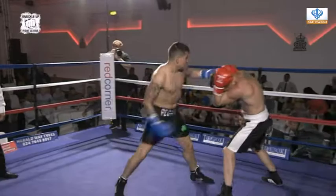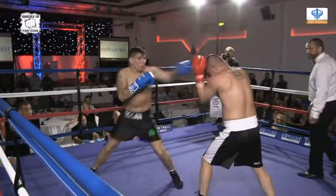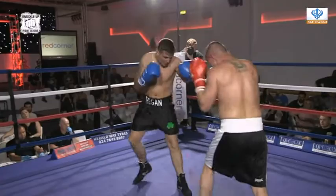Nice jab. I think Callum's a bit more ranger. If he establishes that jab, he'll control these exchanges a bit more. Both men breathing heavy already. They're throwing a lot into these first exchanges. First 30, 40 seconds was epic. It was manic, wasn't it? Come short fall out there.